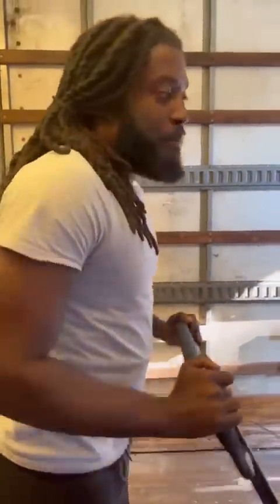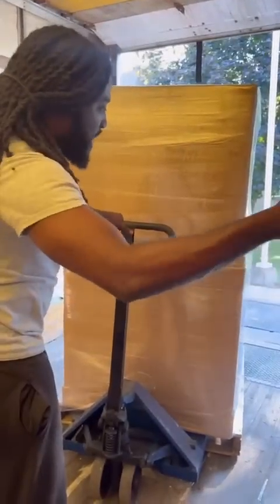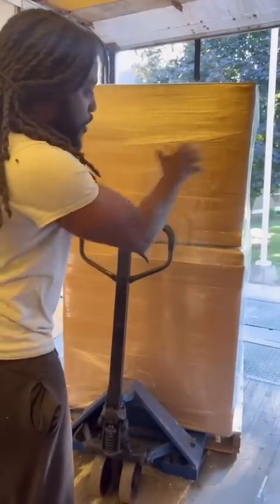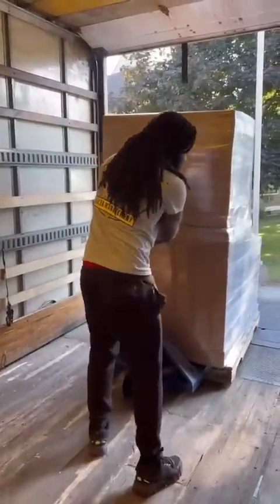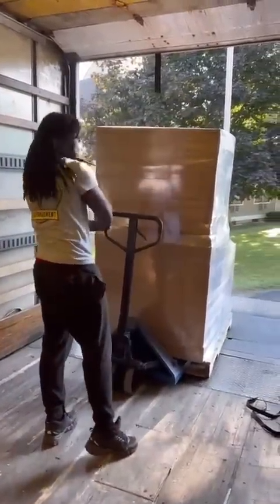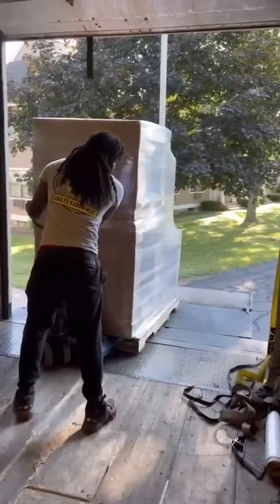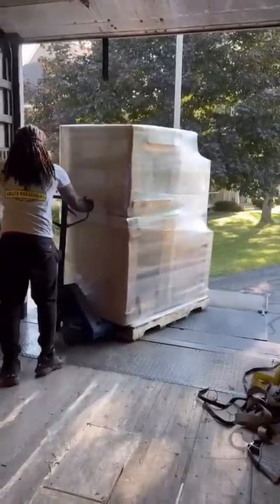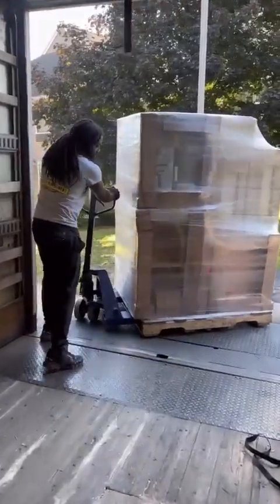The key about this is you want to come in at an angle. You don't want to just put the pallet straight back. You want to come in at a diagonal, with your pallet jack horizontally on the lift gate. So I'm going to come in more towards the left side, and as I get halfway on it, I'm going to turn this way. Right here, just like that.